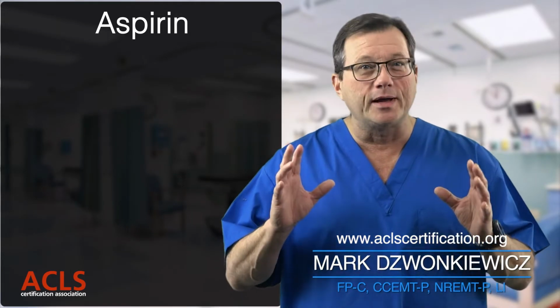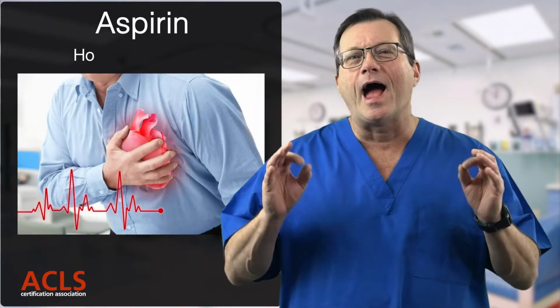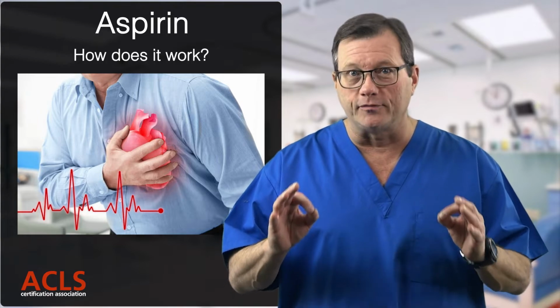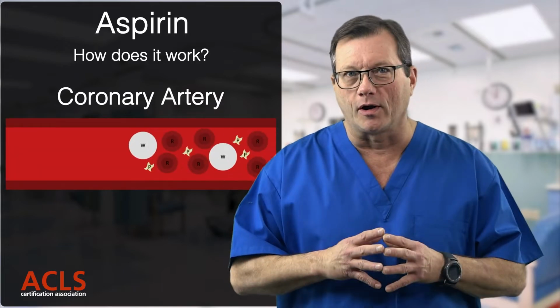Okay, so let's talk about aspirin. Now, everybody knows that aspirin can help save your life during a heart attack. How does it actually do this? What's going on? Why is aspirin so beneficial? Well, to understand this, we have to look inside the coronary artery.